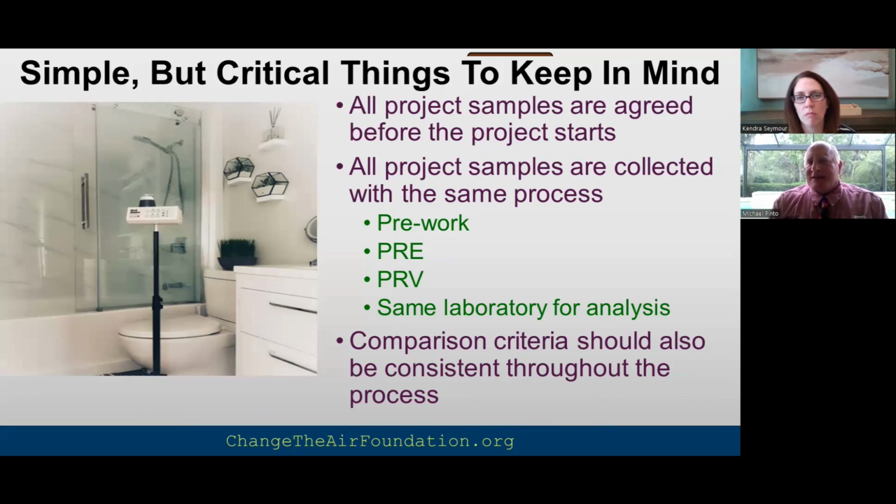When you get into clearing containments for post-remediation source removal, I'm still a fan of a test that will tell you how much mold is there rather than just how many dust particles are there.